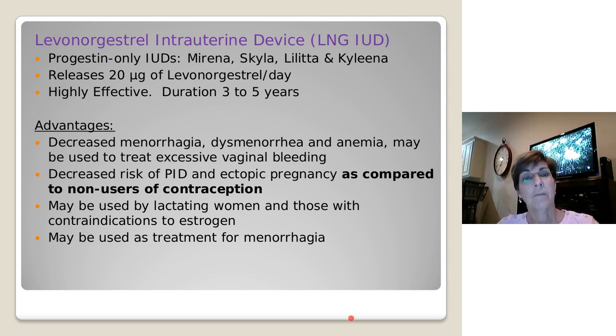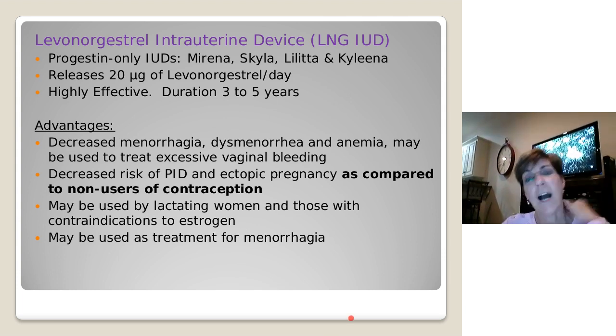So we have the progesterone-only IUD: the Mirena, Skyla, Liletta, and Kyleena. You don't need to know the dose. They release 20 micrograms of levonorgestrel a day, and their duration of use is from 3 to 5 years, depending on which one you choose.